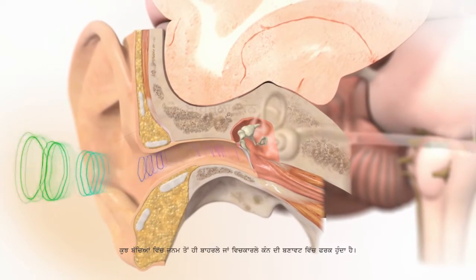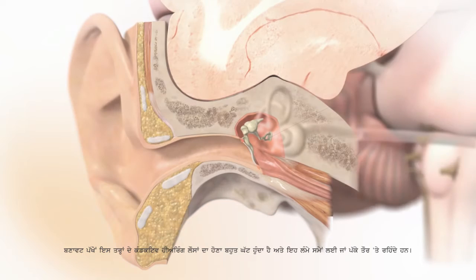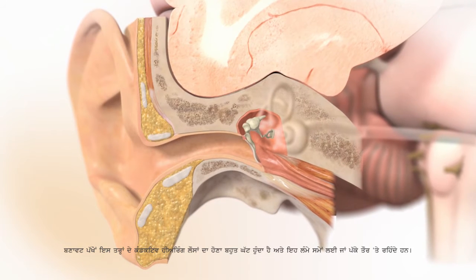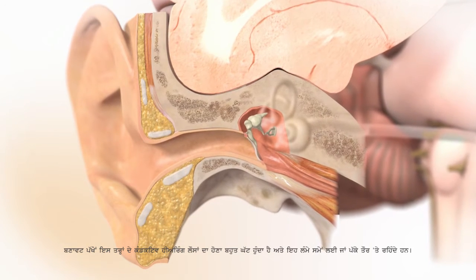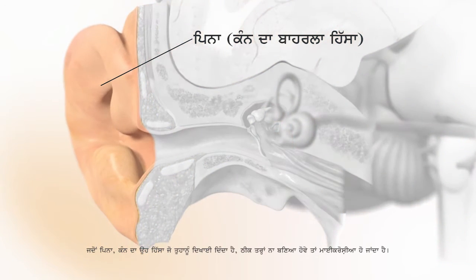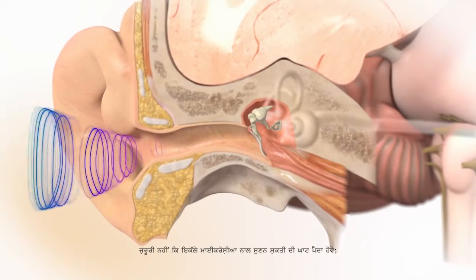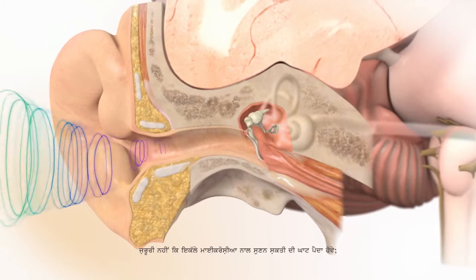Some children are born with a structural difference of the outer or middle ear. These types of structural conductive hearing losses are less common and are long-term or permanent. Microtia occurs when the pinna, the part of the ear you can see, does not form properly. Microtia alone does not necessarily cause hearing loss.